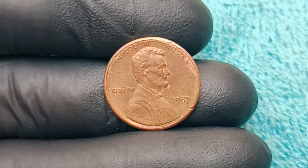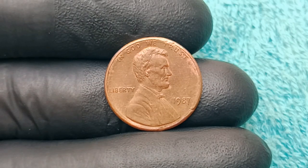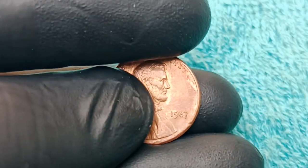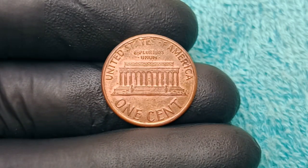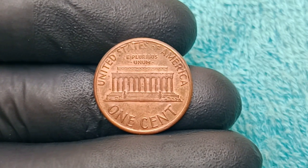Next, 1987 1-cent USA coin. Today, we are diving deep into the intricate and astonishing world of numismatics, a fascinating field that reveals the hidden stories and remarkable truths behind the coins we often overlook in our daily lives.